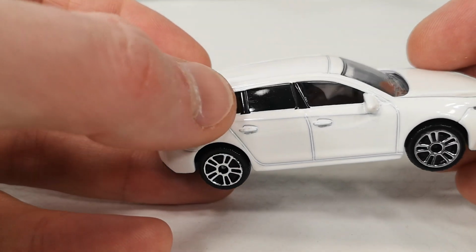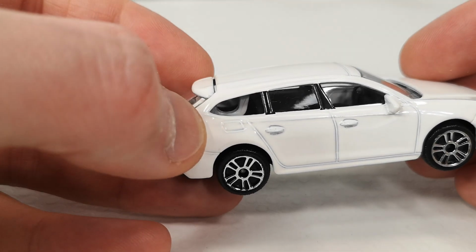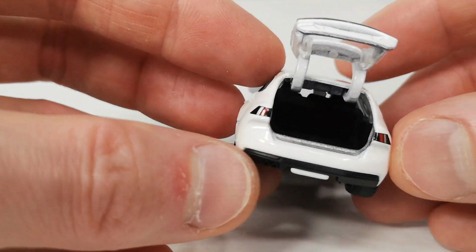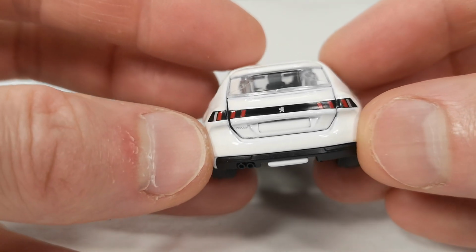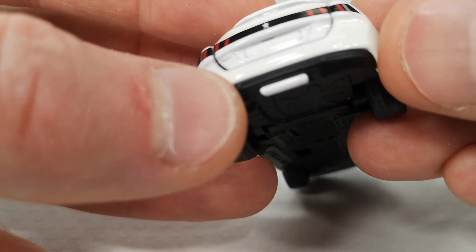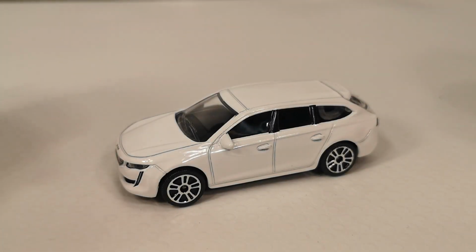Kind of strange that the C pillar is so much forward, because the door goes a little bit past that. I've noticed that before. Not sure if that is accurate to the real vehicle. The lift gate goes up very far, and very nice looking taillights. Got the lion in the middle, and then it seems to say Peugeot on the left here. Yeah, that's it. Beautiful.